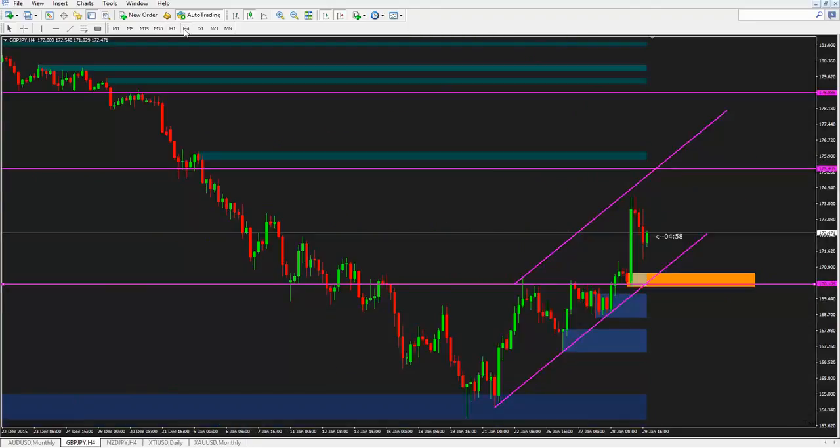go for the plan B, and the plan B hasn't been planned out yet, but we'll wait for the demand coming into the market if that is the case, and we will wait for price action and take positions if that rises. So that's the plan B.